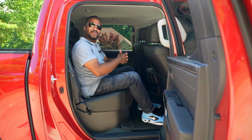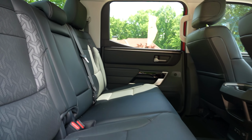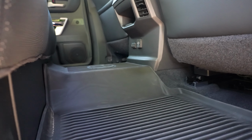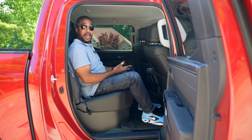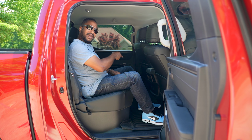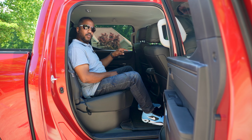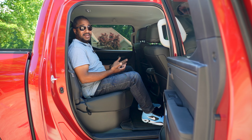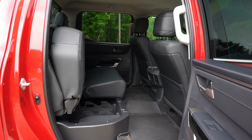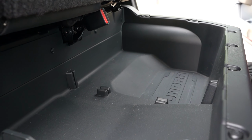It should be no surprise that space is cavernous back here, with plenty of room for an adult in the middle. Yeah, there's a bit of a hump on the floor, but even that isn't terrible. And with the inclusion of cup holders in the doors and armrests, AC vents, USB A and C power ports, as well as a 120-volt outlet, it's a decently equipped area. Plus, the rear seat bottoms can fold up in a 60/40 configuration, and there's an underseat storage compartment hidden beneath.